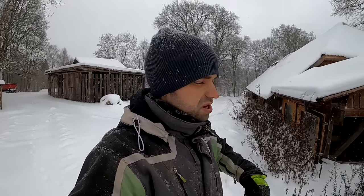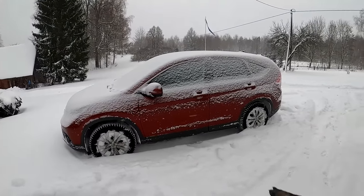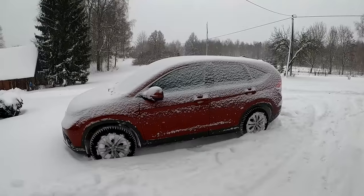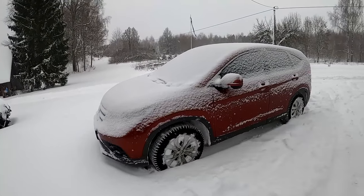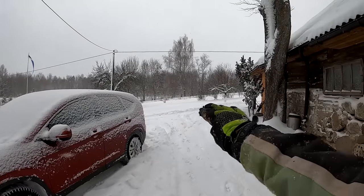So the storm kinda hit yesterday, but I wasn't here at the time. I was at work. We had some major snow problems there as well. So we got here yesterday, about the same time when the snowstorm was kinda ending. But I couldn't even reach here. I kinda got stuck on the main road.